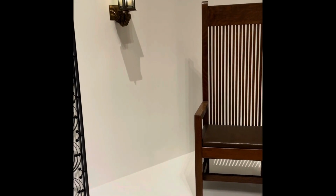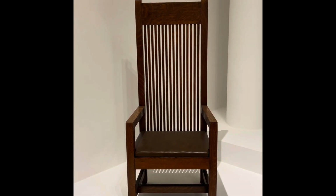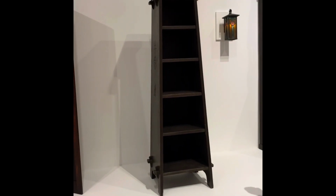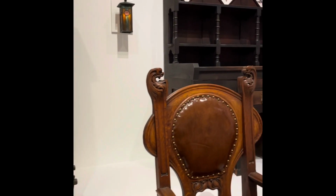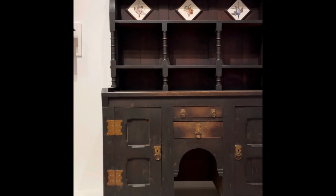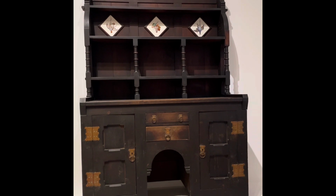You also have your high back, uncomfortable chair, as I like to call them. That's going to be a dining room chair. So yeah, no room for leaning back after eating with that. You have a folding screen, a side chair. This is a magazine pedestal. I like that lamp back there. Let's see. Oh, it's a wall lantern attributed to Carl Kipp. And then you have another sidebar cabinet. I like the colors. I like the white in the back to kind of draw out the darkness of it.